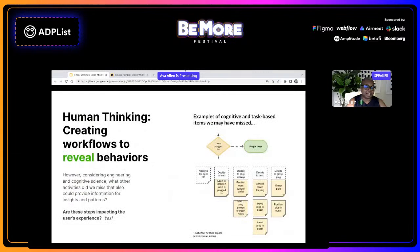So earlier we talked about the mind and cognition, how it played a part in breaking down tasks and the importance of that. And I know you just did this exercise and found a few more activities that others might do. But what other activities did we miss that could also provide information for insights and patterns in behavior? If we focus just on this part, where the lamp is being plugged in, what other human behaviors occurred? This is just a random set and doesn't represent all of the tasks or mental models, but the things in the dotted line could be thoughts. Someone noticing that the light was off. Let's say they're going to plug it in, but in their mind they think, I have to decide to lean to plug it in. I actually didn't have to lean to plug it in.